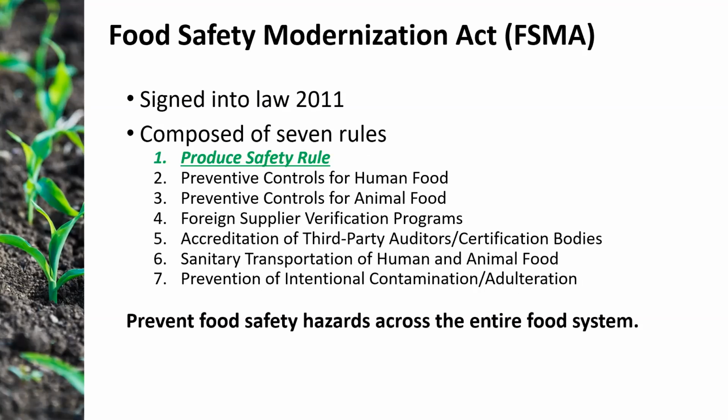The Food Safety Modernization Act was signed into law in 2011. It encompasses all aspects of the food system to prevent food safety hazards across the entire food system. So the one we're focusing on today, of course, is the produce safety rule.